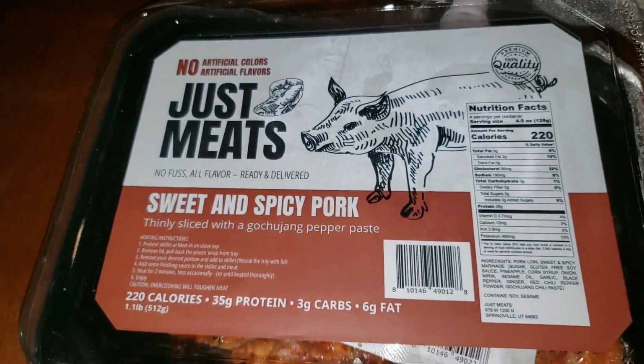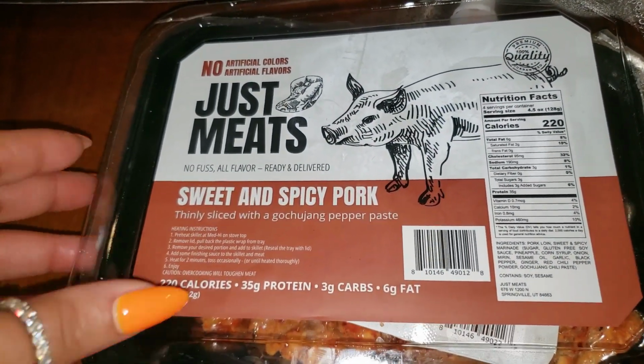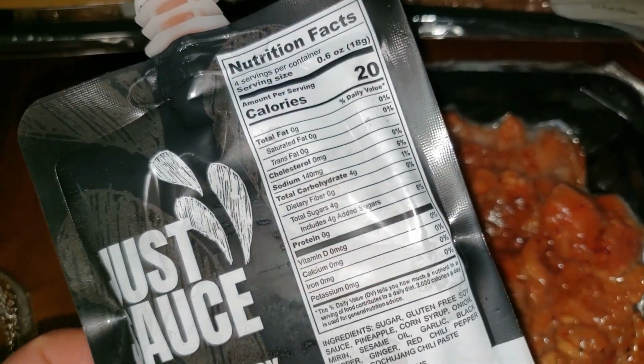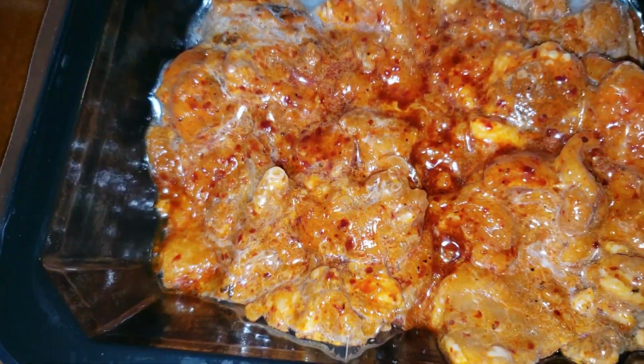Get ready for a mouth-watering explosion of flavors. Sweet and spicy pork, a delicious combination of tender, savory pork with the perfect balance of sweetness and heat. Whether you're hosting dinner or craving something flavorful, this dish is sure to impress.